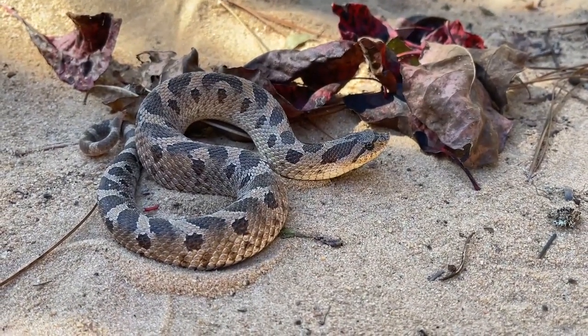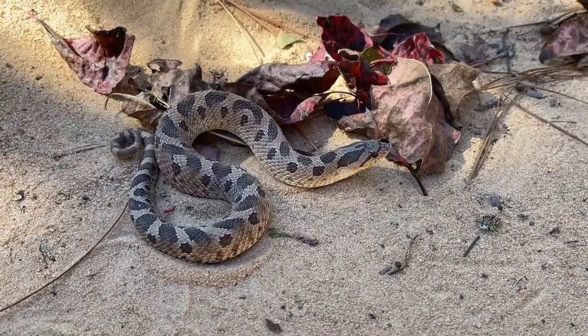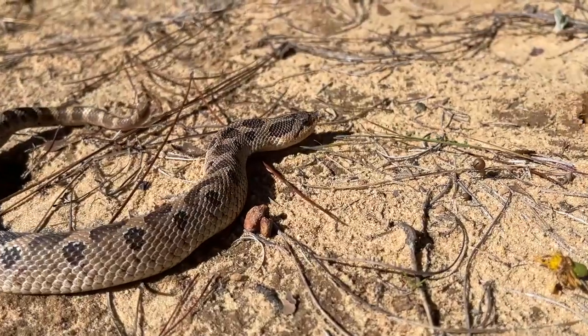He is so pretty. Look at that. Yeah, that thing is sick. They made us work for it today, but I mean, four hognose is not too shabby. Alrighty.